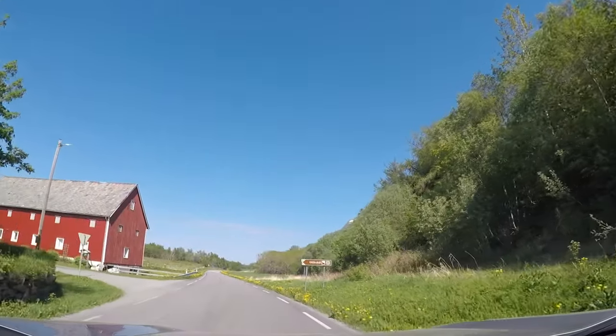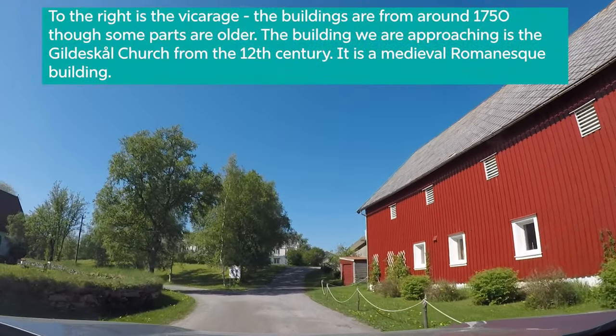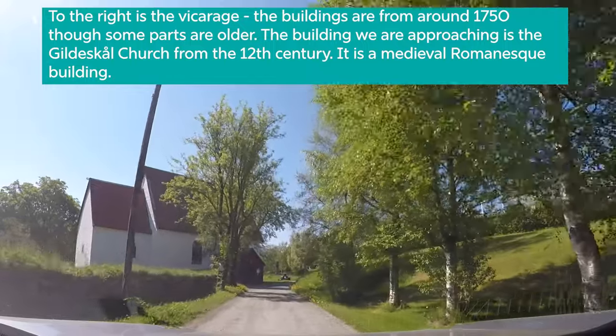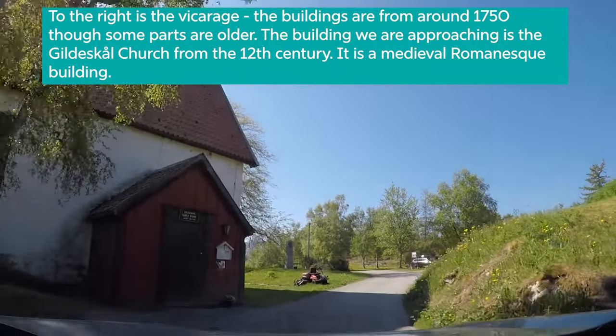So you can start to see some of the old buildings along our left, and now we're turning into the Gilderskål area. On the right, this is where you see the vicarage. These buildings are from around 1750, though some parts are older. In front of us, we can now see the medieval church from the 12th century. It is built in a Romanesque style.